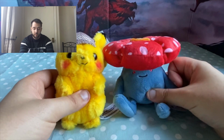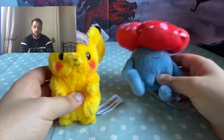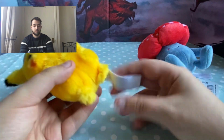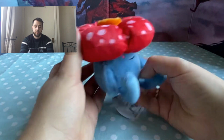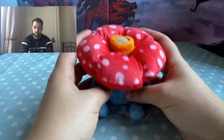I just think the design of the mouth is not great. Whereas on the Vileplume, you can see it a bit clearer, which is kind of cute. Oh, I didn't even realise that. Aha! Pokemon Center tag as well. That's really cool. That's cool on there, and also again here on the Vileplume. Yeah, really cute, and again, very squishy.